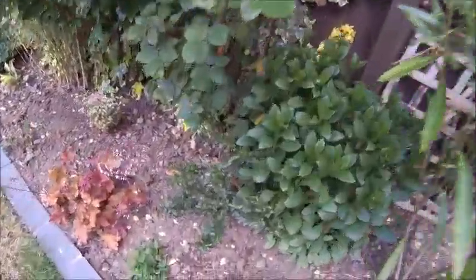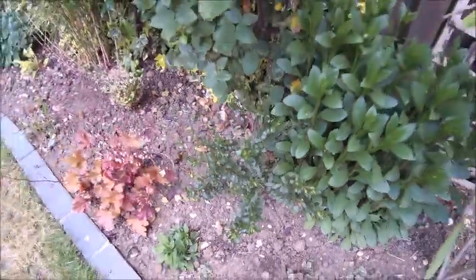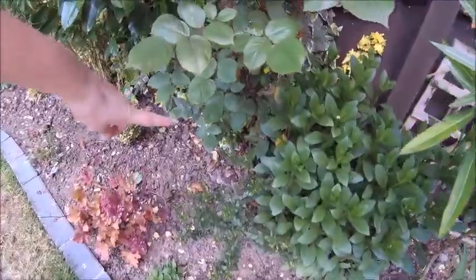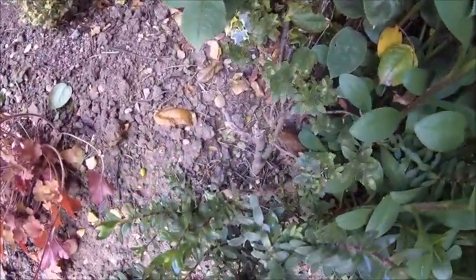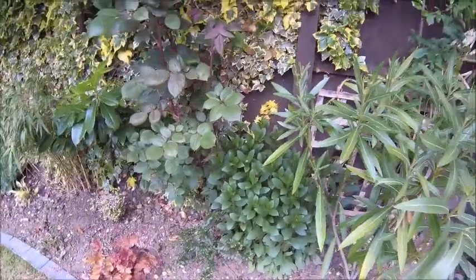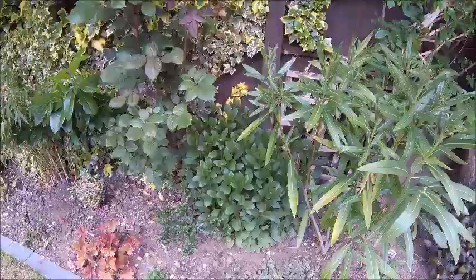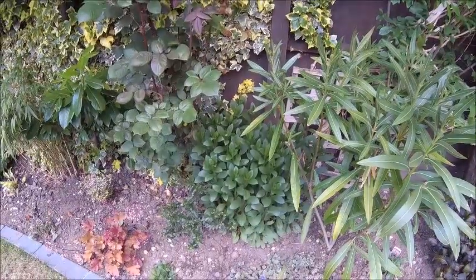Well, that's a bizarre one. It's a Hebe. But if you look, half of it's died at the back. But the front's okay, so I left it. Those are your daisies that started life in that bed over there. Didn't like it over there, but they like it there. They're going to need splitting, I think.